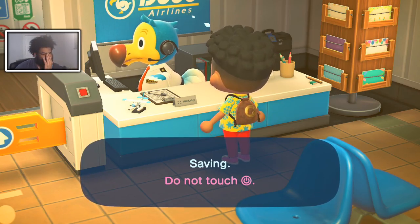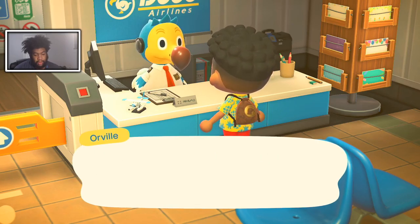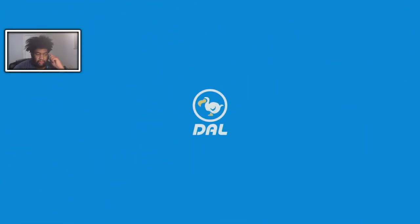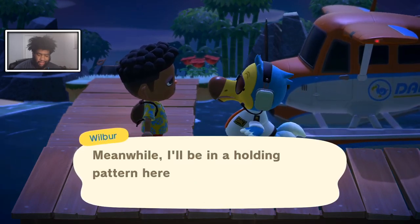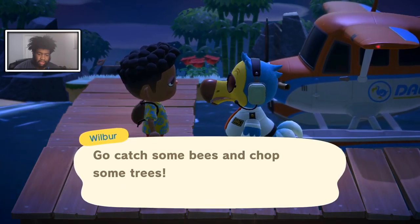Slaving, do not touch. Dodo Bomb, this is Dodo Tao. Wilbur, you... Okay, have a good flight, friend. And when you need to travel, just think, what would Dodos do? No. God damn it. All right, we are two down and docked at the target island. Delta Oscar, Delta Oscar, you go. Meanwhile, I'll be holding in battering here. Get in touch with me. Go catch some bees and chop some trees.